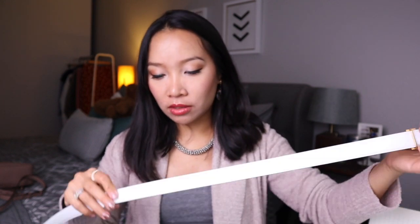That's it. I don't really do it after every use of this belt, but every time I remember, which is probably once or twice a month, I try to do that to keep it clean. Especially the leather protector, because I use this a lot with my jeans, so I don't want to get any color transfer, especially on this white side.